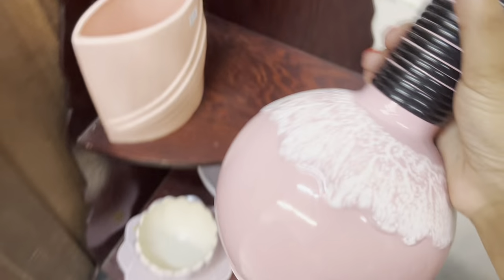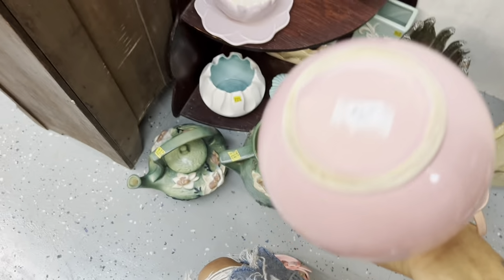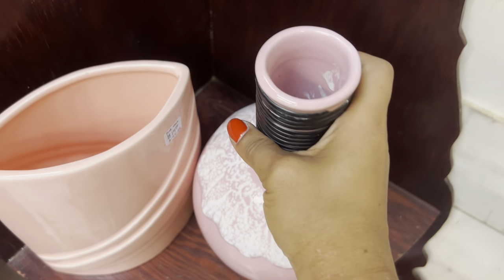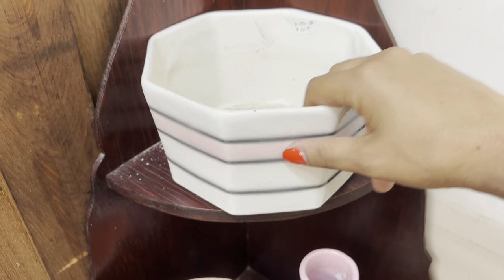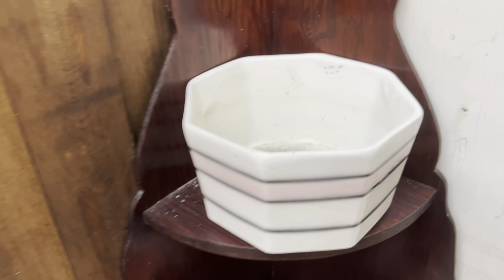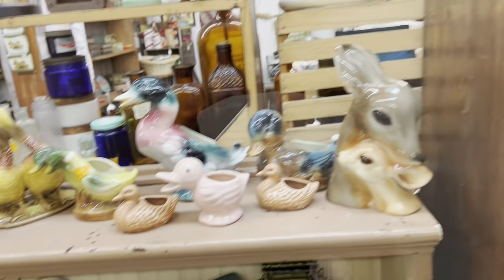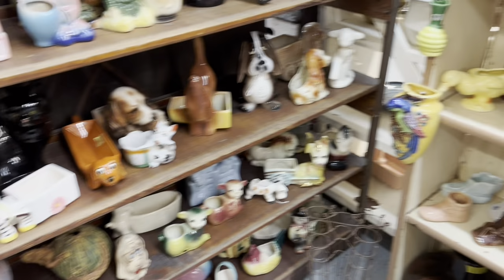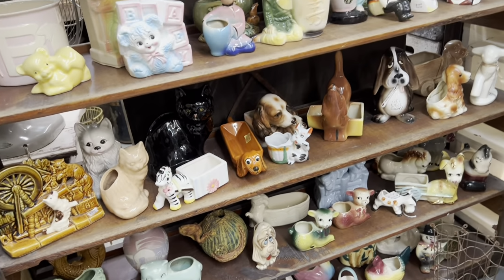Galore. Look at all this. Oh my gosh. This is something I don't see every day, and definitely not in pink when I do. That's awesome. Love this one too. The stripes. Royal Copley. Shawnee. So many good ones.